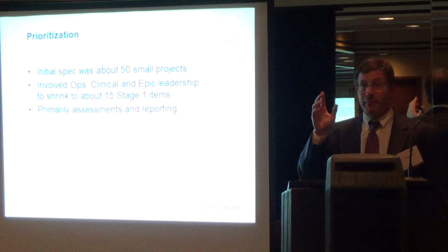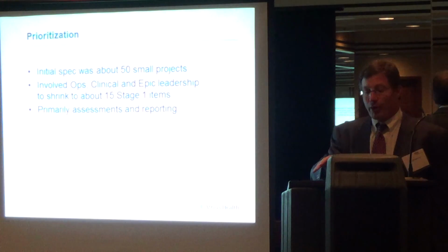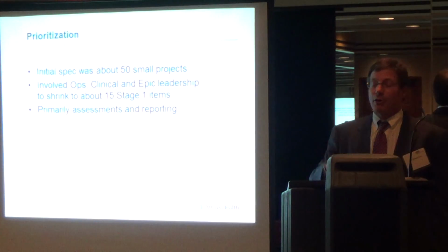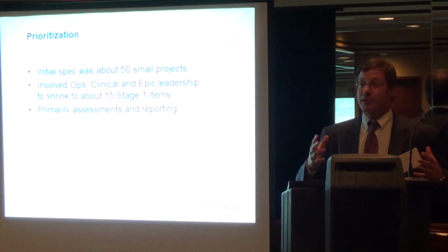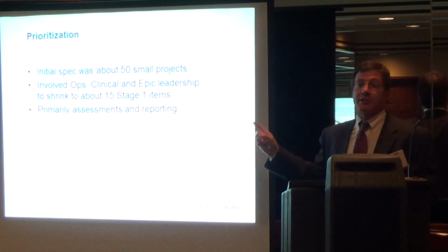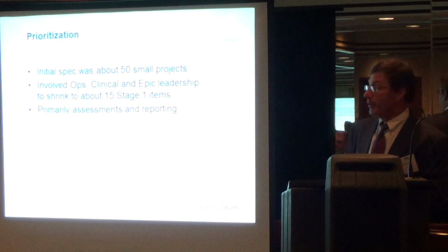So that was basically to hit this contract, we had to do something. Those had to be the highest. Then what are our highest clinical priorities? Where do you see the greatest need? Some of that was documentation tools. Some of that was the other things. Coordination tools, hospital infrastructure, so getting information in from the hospitals, things like that. So we took about 15 projects in stage 1 that were primarily assessments and reporting, and then starting to build on where we thought the care mechanisms would go in the following year, and that's how we went through that.